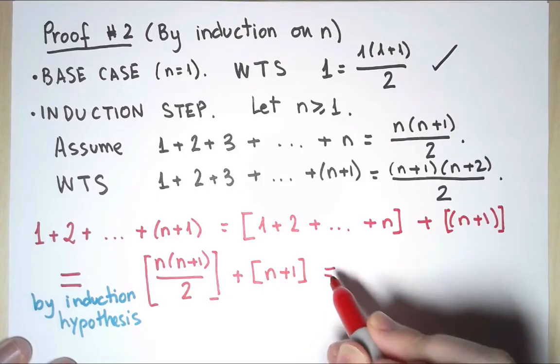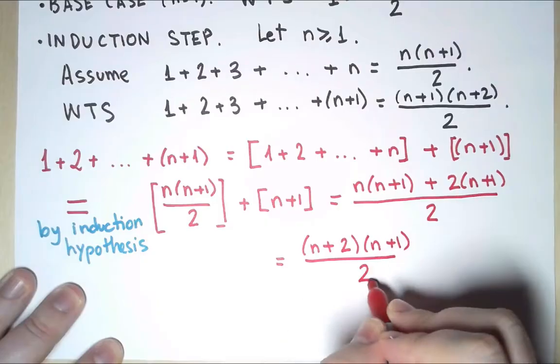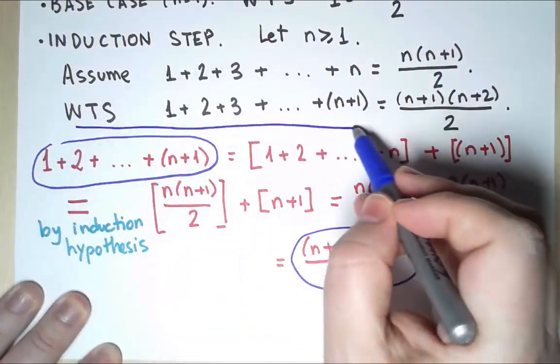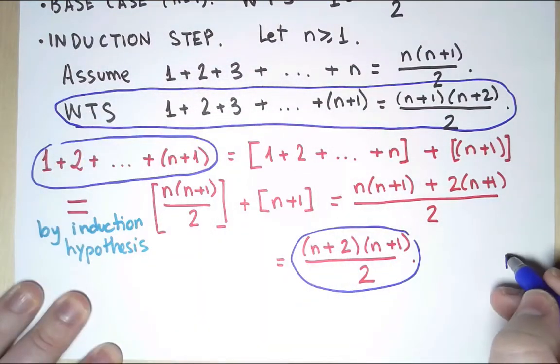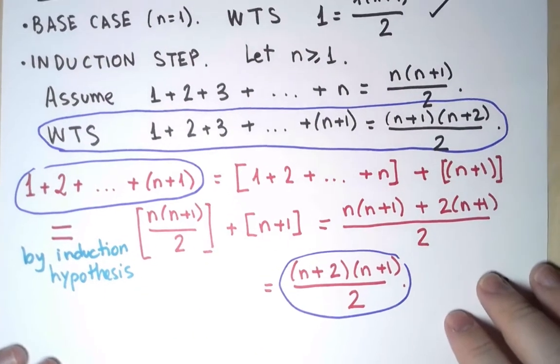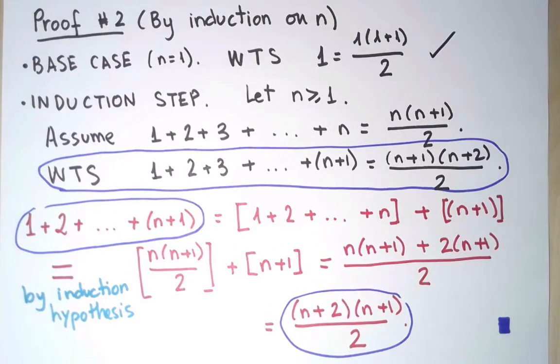And the rest is algebra. All I need to do is reduce to common denominator and add up the two fractions. And I managed to prove exactly what I wanted to show. So that completes the proof. There we have it. Two very different proofs for the same theorem.